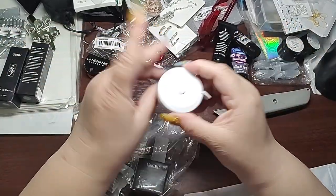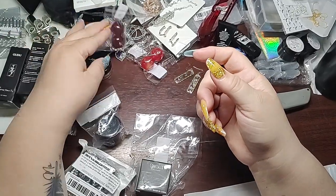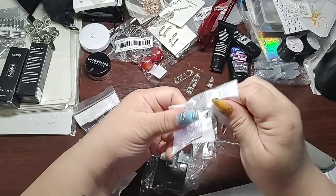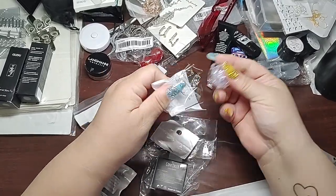Measuring tape, because I'm always looking to measure something. So now I have one on me to carry with me.